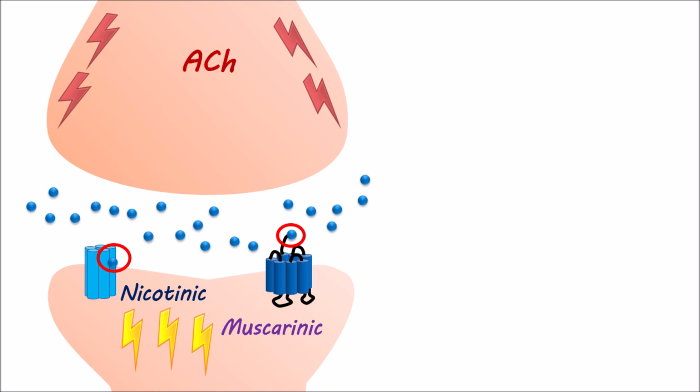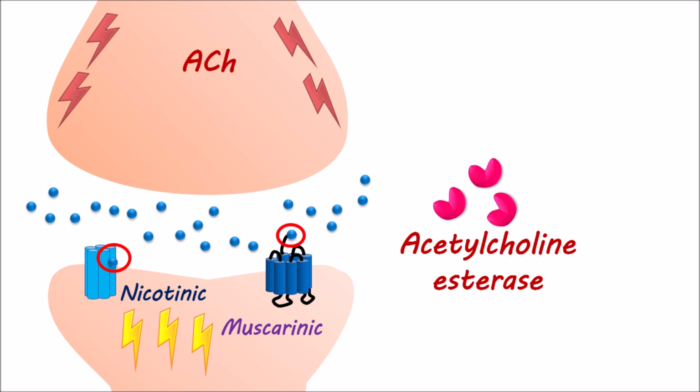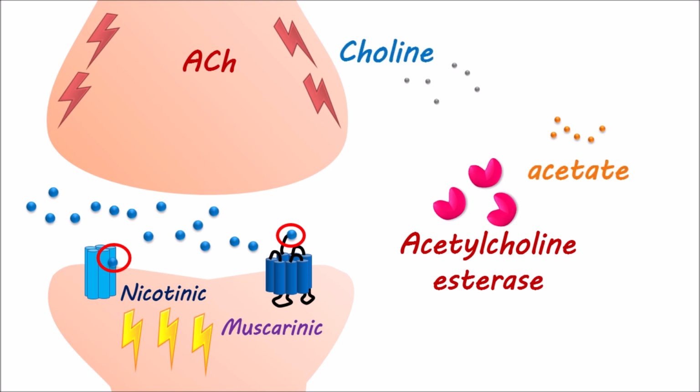The action of released acetylcholine is limited by its hydrolysis at the synapse. In this space, one of the enzymes, acetylcholinesterase, is present, which specifically cleaves acetylcholine. Through the action of this enzyme, acetylcholine can be hydrolyzed into two fragments. One is choline, and another is acetate.